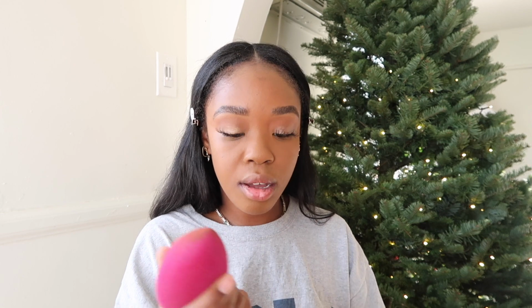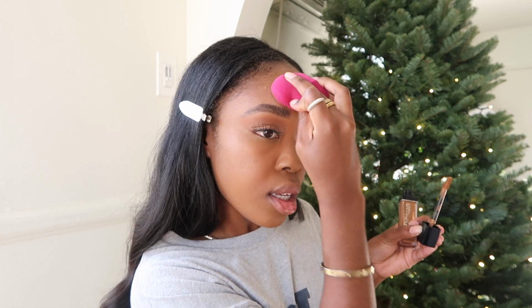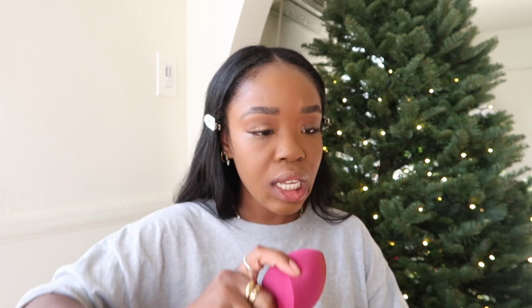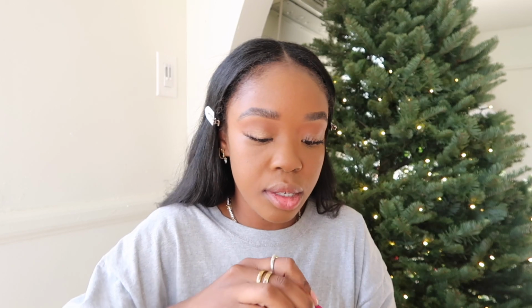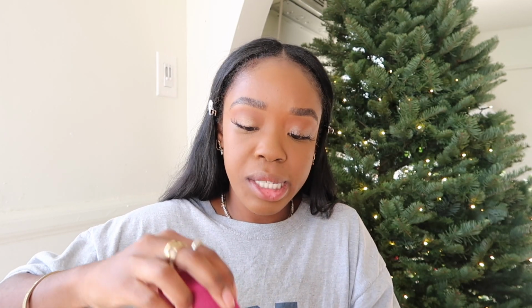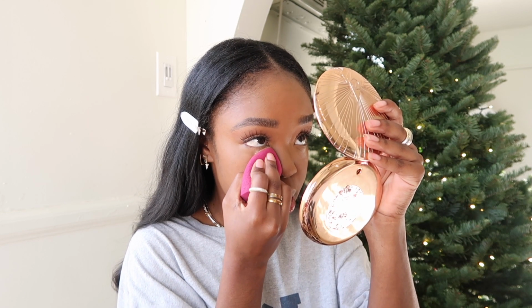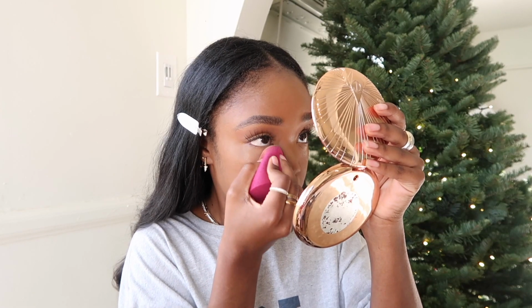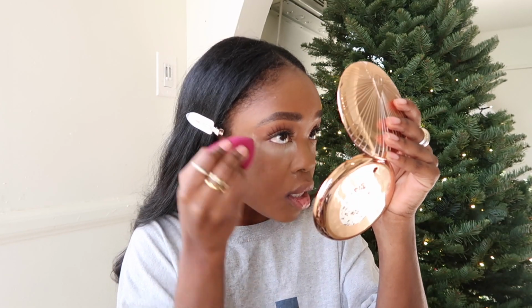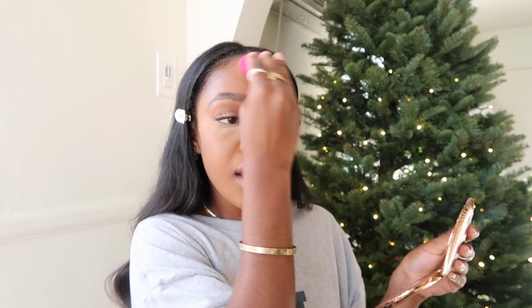I'm gonna apply a little bit on my forehead, a little bit of brightness here as well. Wow, that looks so pretty. We love that. I'm gonna set that because I want it to be a little bit brighter. I like that it's around my skin tone, but I also like a bright under eye, so I'm just gonna set that with the Laura Mercier translucent powder. Just take that directly on the sponge and press that into the skin and bring it up. And then whatever's left, I'll bring to the rest of the places that I highlighted.